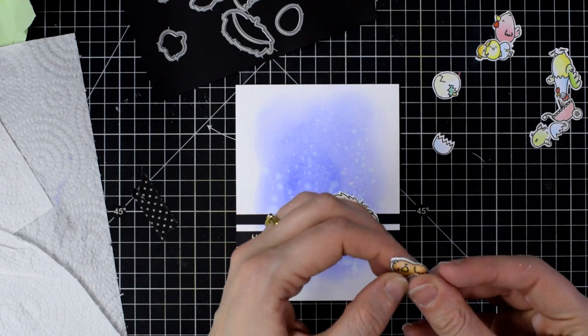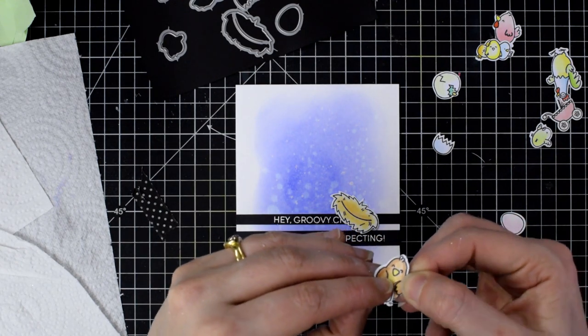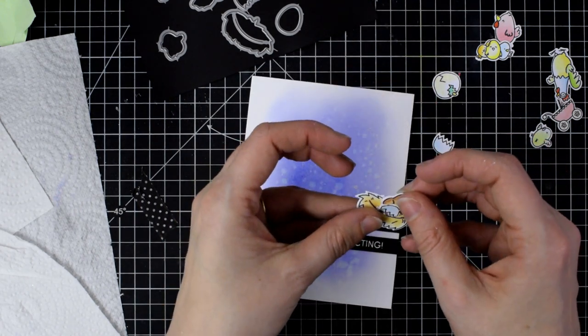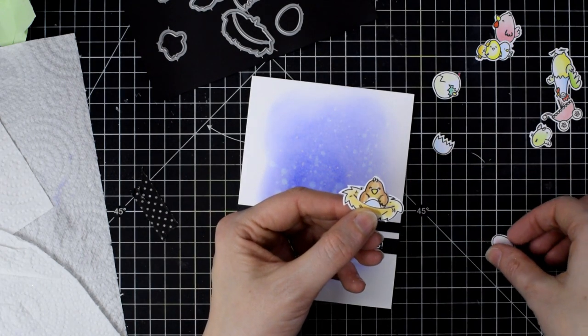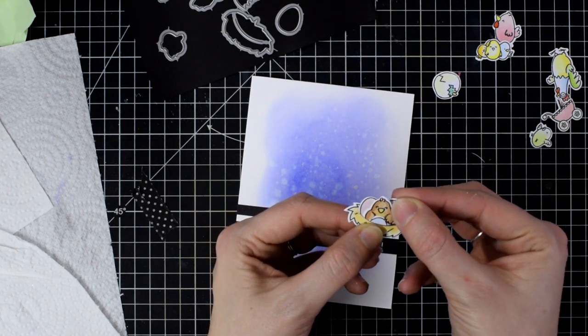I like this little guy because you can put him popping out of the pram or the buggy or the stroller, depending on which part of the world you're from. And then this little guy is peeking out like, hello, is it time to come out yet? Okay.